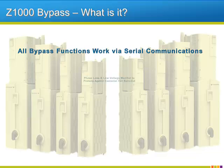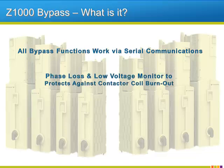The Z1000 bypass will monitor the incoming power levels and open the contactors in the event that the voltage levels drop low enough to cause contactor chatter or eventual coil burnout. Built into the Z1000 bypass are output CTs or current transformers that will provide real-time current information even when the bypass is running in the bypass mode.